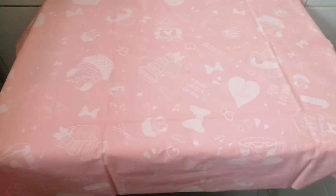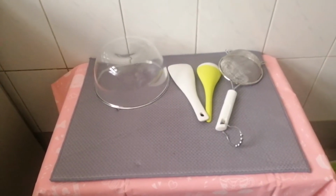So next is this tablecloth which I bought for my kitchen. This was my son's old desk. Remember, I wash all the dishes and keep it on top of this desk.